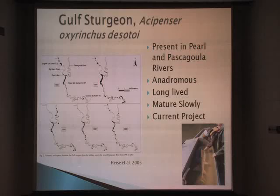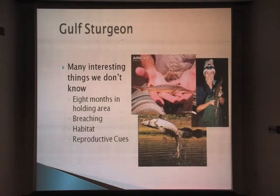Their life history in these different systems. Other interesting things, I talked about the holding area. They breach. They jump all the way out of the water, usually in the holding area. And while they're hanging out for these 8 months, they'll just jump all the way out of the water. These giant things get like 6, 8, 9 feet long. Why would something do that?